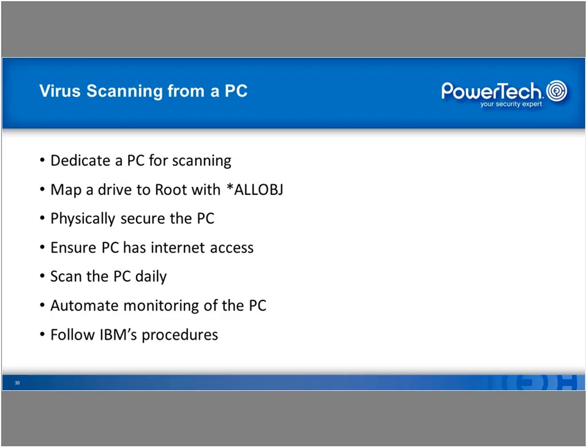Now, although you can use a PC type of solution to scan the integrated file system, IBM doesn't recommend doing so. If you do use a PC, you have to make sure that you take care of the following steps. You want to set up a dedicated PC for that scan function. You want to map a drive into the root file system, typically with a profile that has all object authority. You, of course, then have to physically secure that PC to make sure that unauthorized access is not happening to the files, because now you've got a root share set up. Typically, it's a read-write share, and it's going to be connected with a profile with the keys to the kingdom.